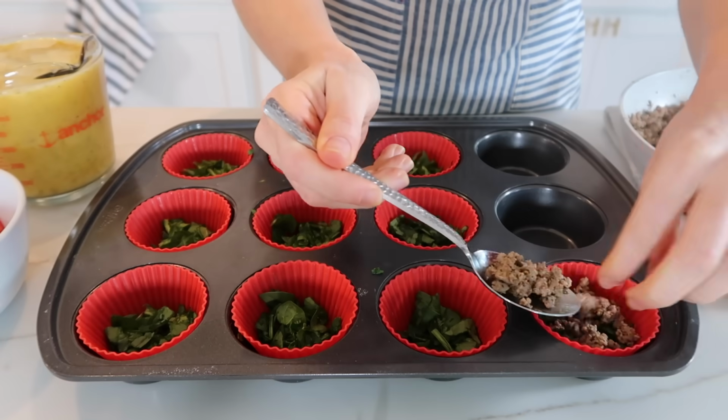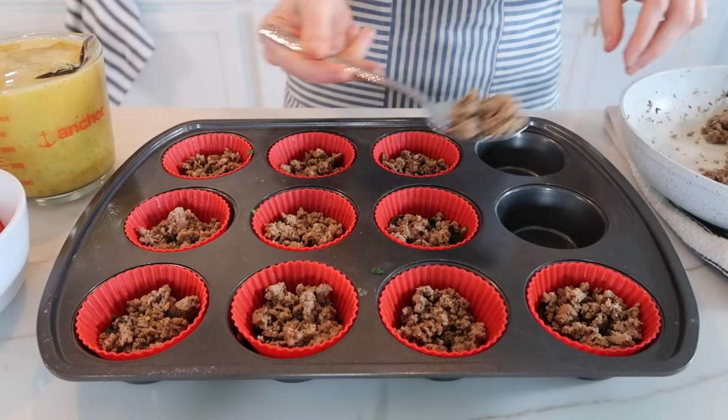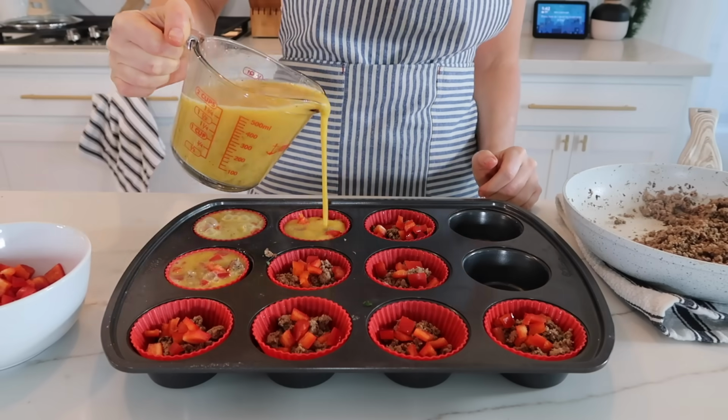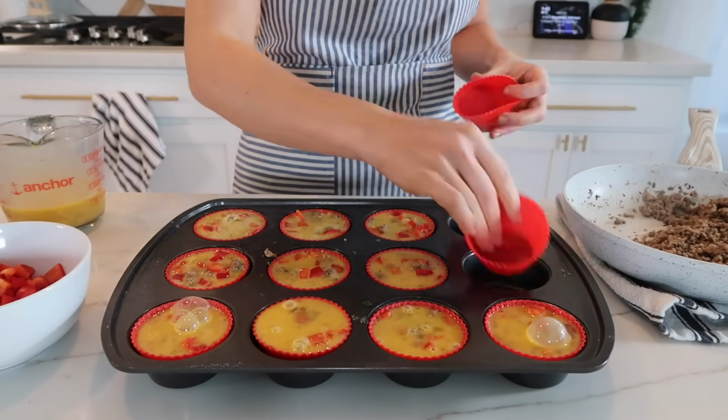Then I'm gonna add in some ground turkey, followed by the chopped bell pepper. And then carefully pour the egg mixture into each cup. And since I had some left over, I went ahead and filled in 2 more muffin cups.